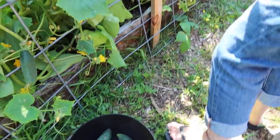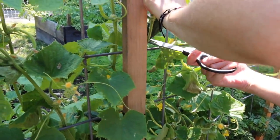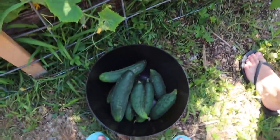What happens when I get these all shell stuff? Right there. Well, there probably was some little ones. There was little ones, and then they got some air. That one I think I want to leave.